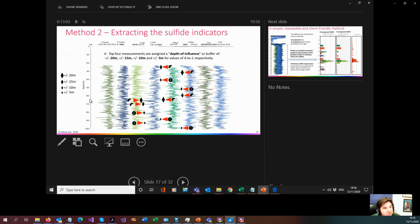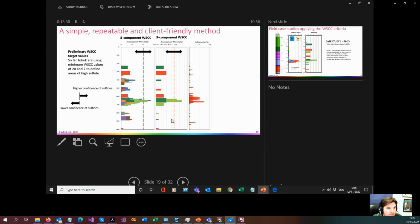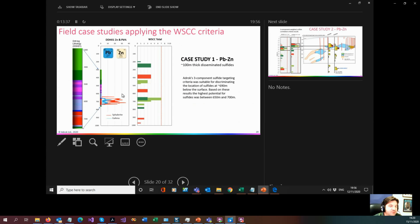And you can also adjust the depth as well. You can do plus or minus 10 meters, 50 meters, etc., up and down the depth scale to classify the materials if you need to do that. And we've also demonstrated that this is a very simple, repeatable, and client-friendly method. We've done this on repeated sites on the same project and also in different projects around the world using this methodology for targeting sulfides. And again, you can set the confidence layers. You can actually start grading the mineralization based on this technique as well.